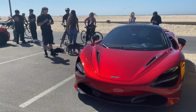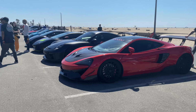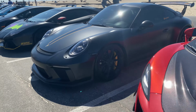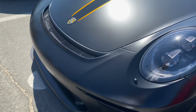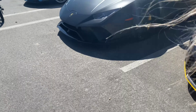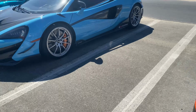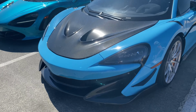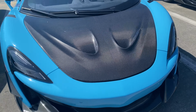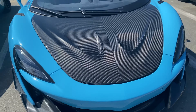Check this lineup out. This one looks hard. I don't know, but red cars look so nice. We got this satin black GT3. We got a Batman over here. Woo, this one looks hard. Damn. If I have to choose one, I'll probably take this one right here.